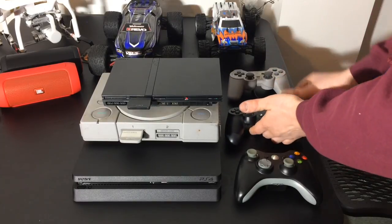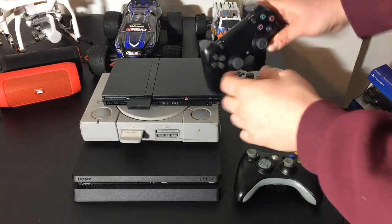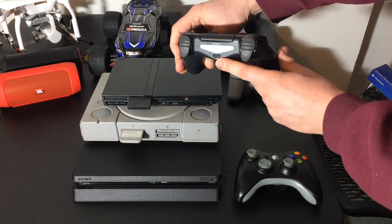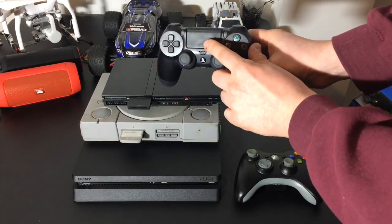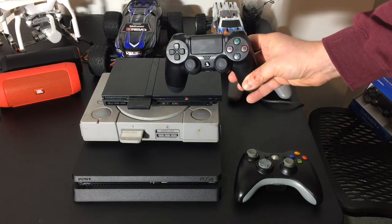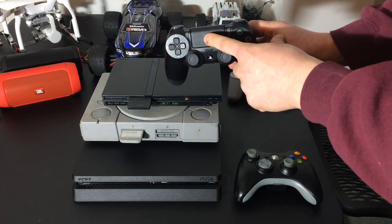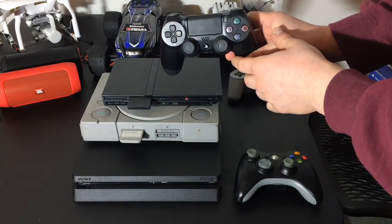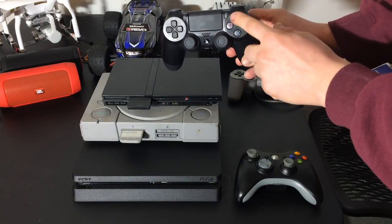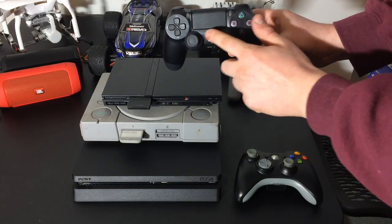Of course, the PS4 remote is fully wireless. You can charge it with a USB charger here. You do have a touchpad on top, and the functionality of the touchpad is very minimal. In most games, it doesn't really do anything. In some games, if you press it, you can kind of change the view or whatever you want to program it to. You still have the same Sony type buttons here on the right. You have the same dual shocks.